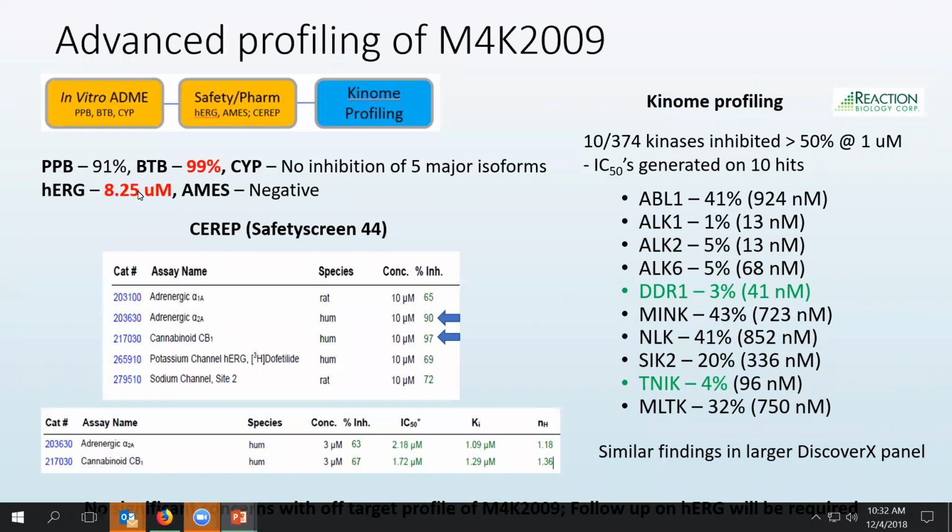We did see hERG inhibition in a binding assay, actually, of about 8 1/3 micromolar. So this is something that we'll have to follow up. And the Ames was negative.